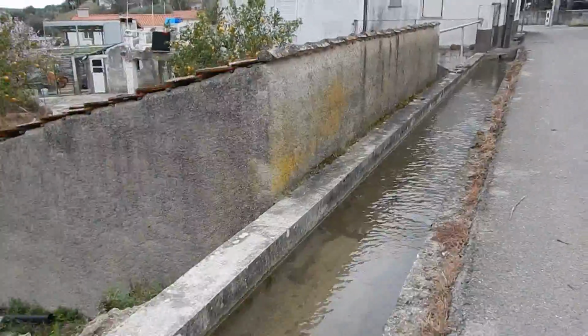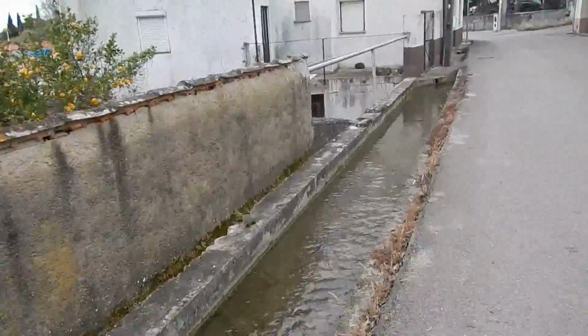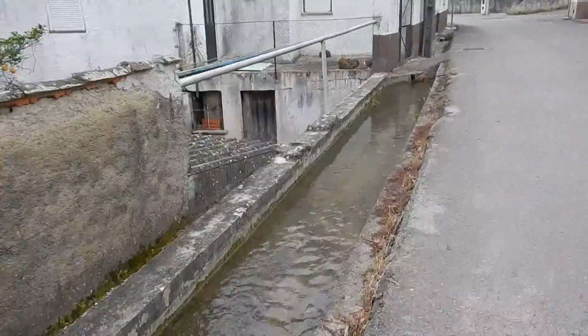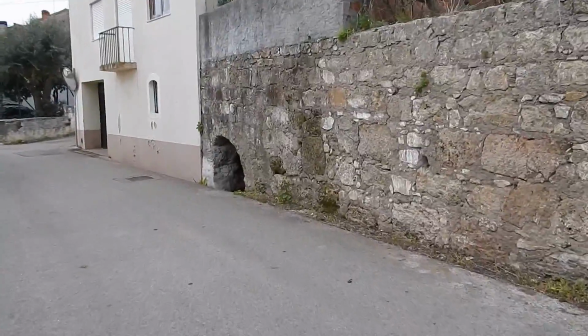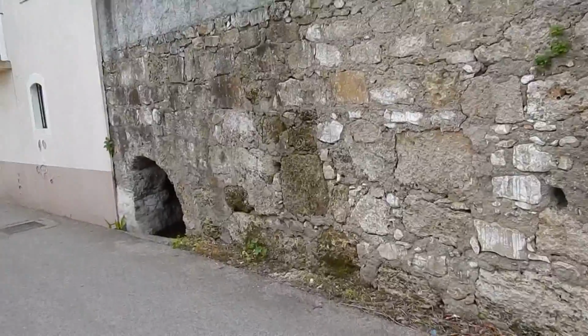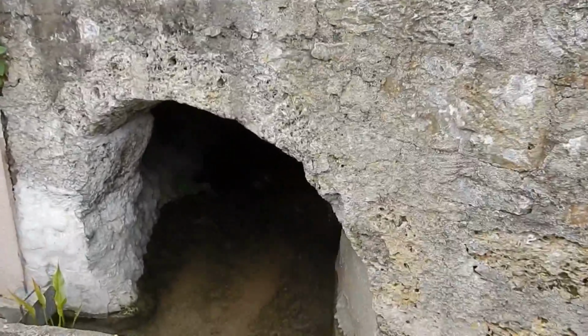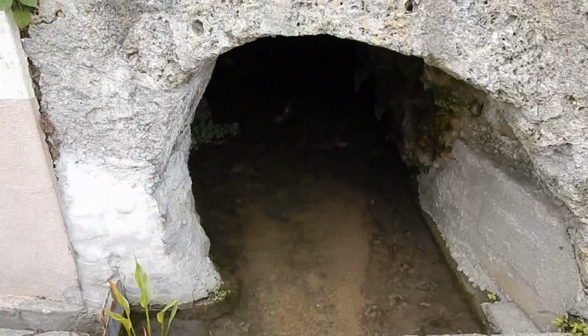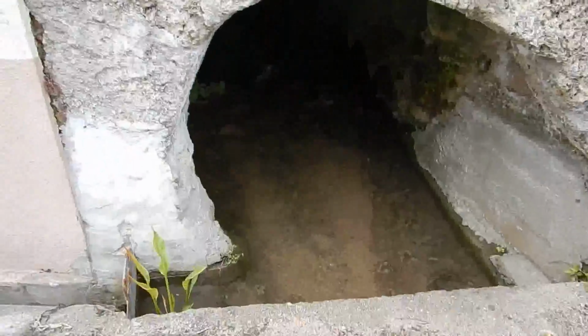You know, the system is obviously very old, but the people who first brought it to this area were, obviously, the Romans. And you can see it's really sophisticated. A lot of the older looking houses have these sorts of viaducts running under them. And these are definitely not natural streams. This is all artificial. Fascinating stuff.